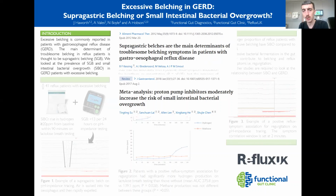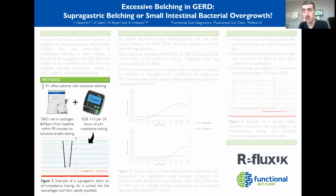So we decided to look at the prevalence of supragastric belching and SIBO in patients with PPI refractory symptoms of reflux who also reported excessive belching. There were 41 patients who met this criteria, and we determined SIBO by a previous lactulose hydrogen and methane breath test, and we determined supragastric belching by a previous 24-hour pH impedance study.